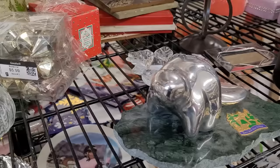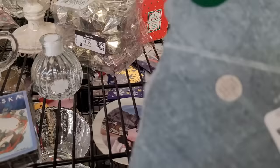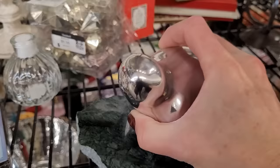Oh, look at this. It's a beaver. Glen Zeller. It's mounted on a piece of green marble. Hoselton sculpture made in Canada. It is $8, but it's really unique. Ever such nice quality and great condition, so we will grab that.